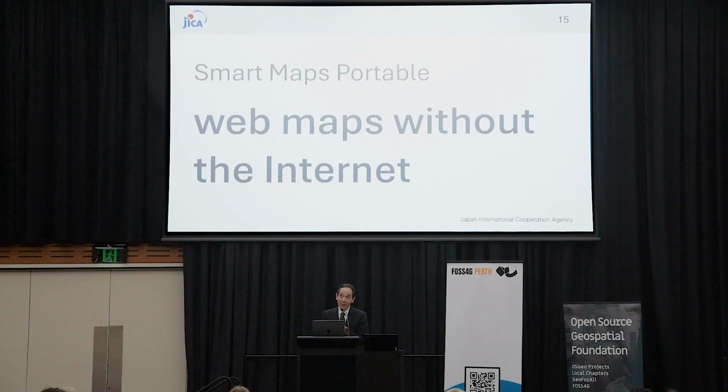we can move to cloud-based infrastructure or an on-premise server, so that our friends in the mapping agencies in developing countries can have a step-by-step approach to implement web map services, which they can provide to people in their countries. So that is the Smart Maps Portable implementation on Raspberry Pi for technology sharing with our friends in developing countries.